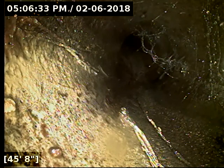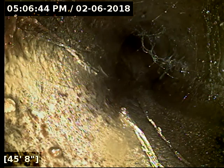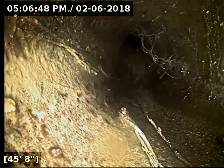We located the camera head here at 45 feet. This is where we have a root intrusion. The line's transitioning here from PVC to concrete, and it looks like it's going from 4-inch to 6-inch pipe here. I do recommend a correction here to fix the roots. It's at 3 feet, 5 inches deep. Up the right side of the driveway, it's just barely about a foot underneath the driveway, over right next to the manhole cover.